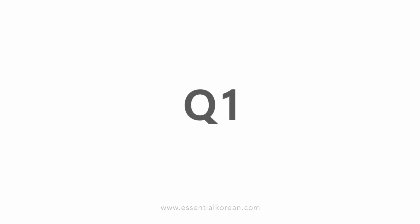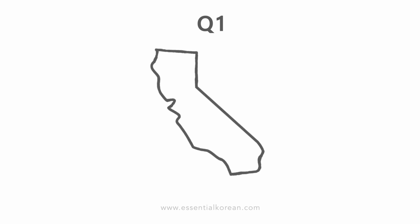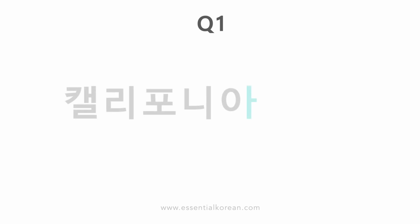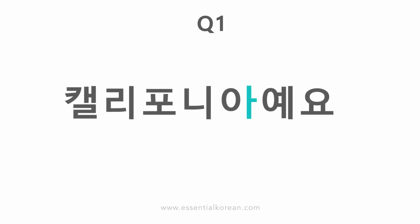Question number 1. Imagine that you and your Korean colleagues are working on a US map puzzle. One of your colleagues holds up a puzzle piece and asks what it is. You recognize it's the state of California. What do you tell your colleague? That's right. You will say 캘리포니아예요. California ends with a vowel a, so add 에요 to California. 캘리포니아예요. It's California.